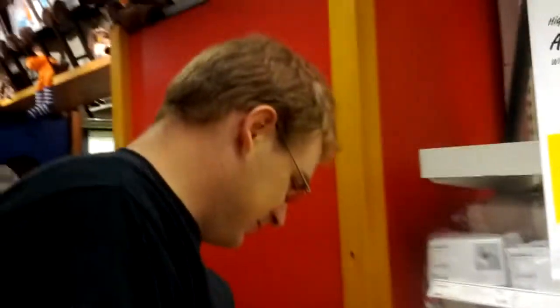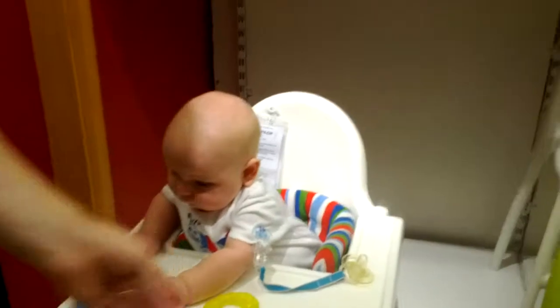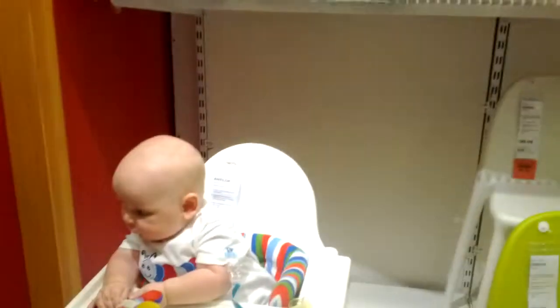We're checking out this high chair. Where are we, David? Ikea. In the kids section. We just jumped right to the kids section. It's right at the end, so we can just skip all the other stuff. And we have to go against traffic a little bit to get here, though. Go straight to the restaurant and then backtrack a little.